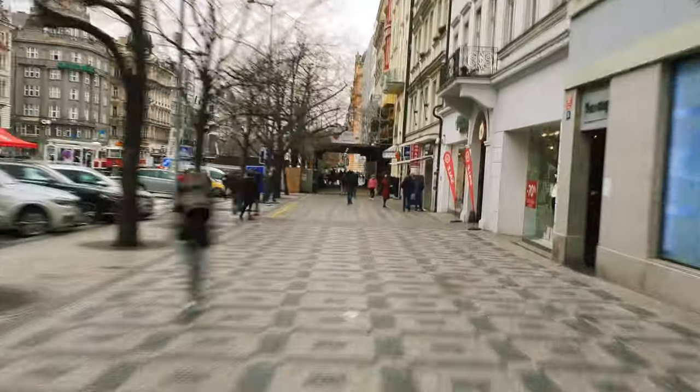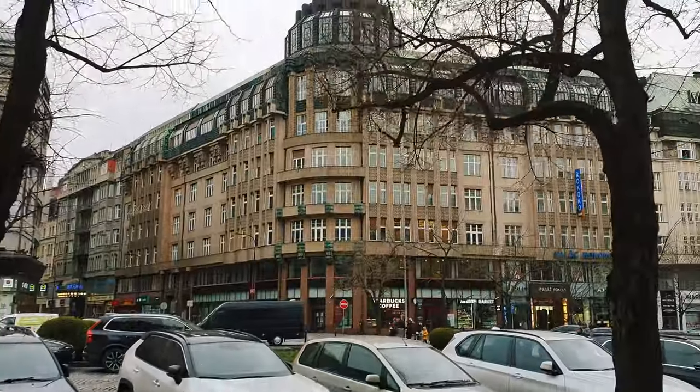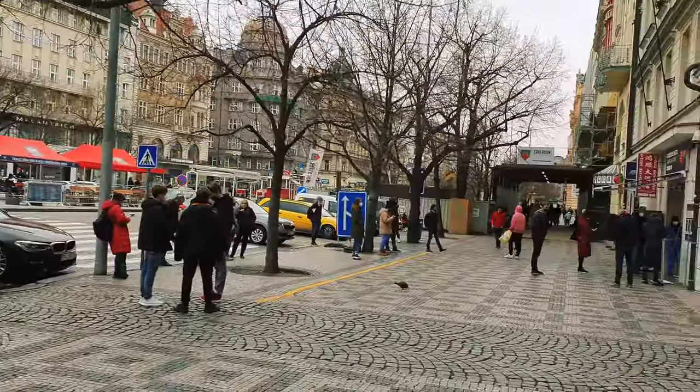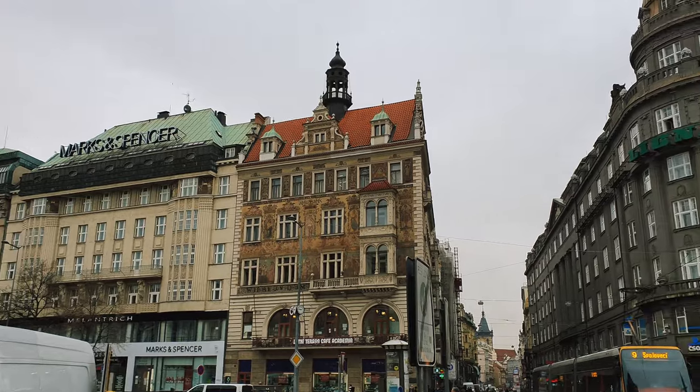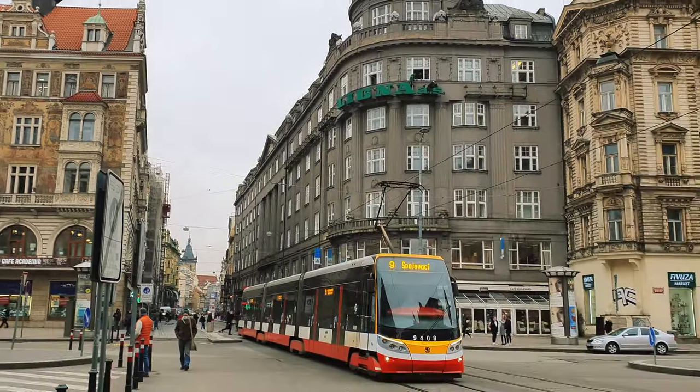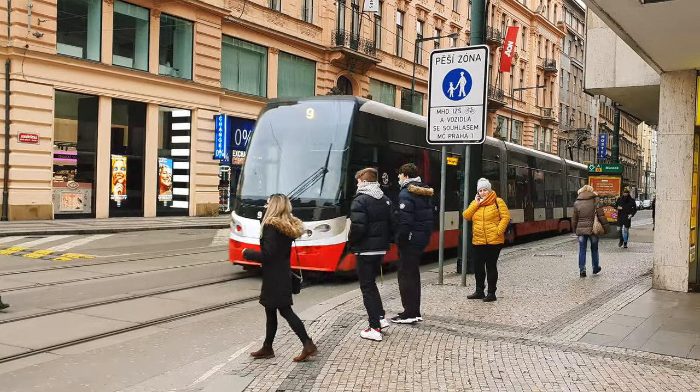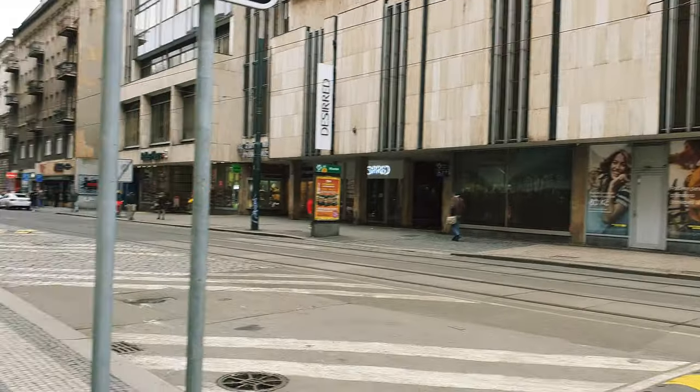Well, as you can see, compared to the photos from last spring, there's way more people now, even though the numbers are way worse. Actually, I wanted to shoot this video last weekend, but because it was the weekend and the weather was nice, there were so many people here that I just turned around and went back home.